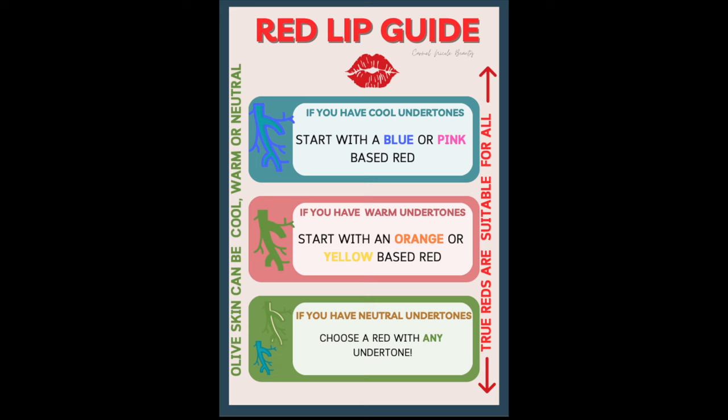So I thought it might be useful to provide a visual summary of what I'm talking about. So if you think you have cool undertones, a great place to start is with a blue or a pink based red lipstick. If you think you have warm undertones, it might be an idea to start with an orange or a yellow based red. And if you have neutral undertones, theoretically, you should be able to start with any red lipstick with any undertone.